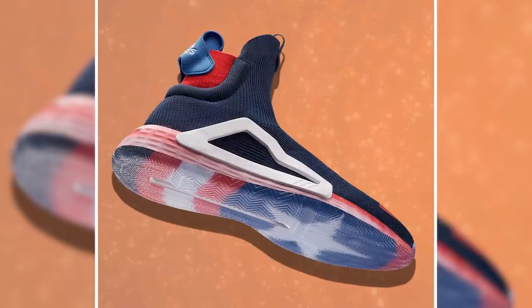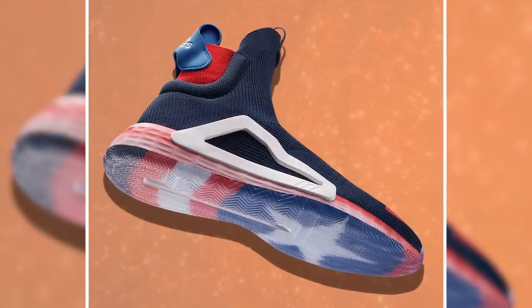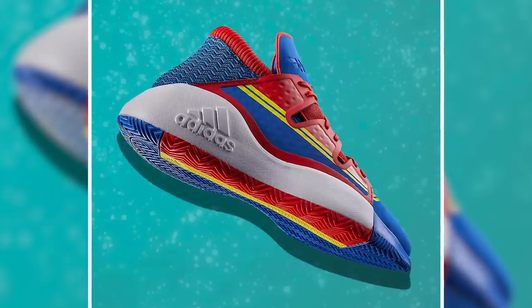John Wall, okay, this was Captain America, obviously. It looks like even a sneaker Captain America himself would rock. It really does look like he would wear that part of the suit. It looks like a movie prop. A lot of these, again, are really, really subtle, but they don't really blend in with the Hardens.